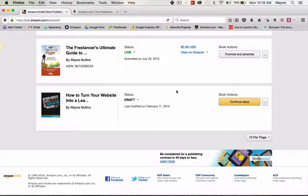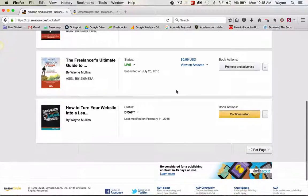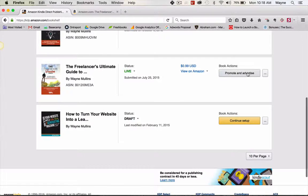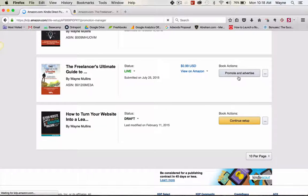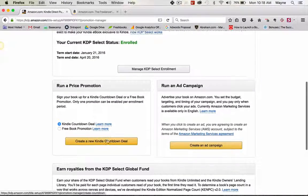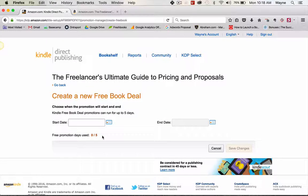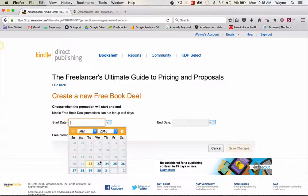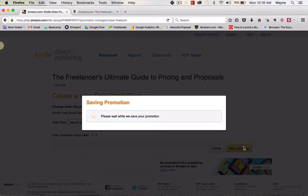So the very first thing you're going to do is come over to the Kindle Direct Publishing Center. If you published your book in Kindle format, you know what this is. You're going to log in, find your book, and over on the right, click on Promote and Advertise. Now we want to come down here where it says Run a Price Promotion, and I'm going to select Free Book Promotion. I'm going to create a new free book promotion, and we can run it up to 5 days. I'm going to schedule this to start today and end on Thursday. Okay, save those changes.